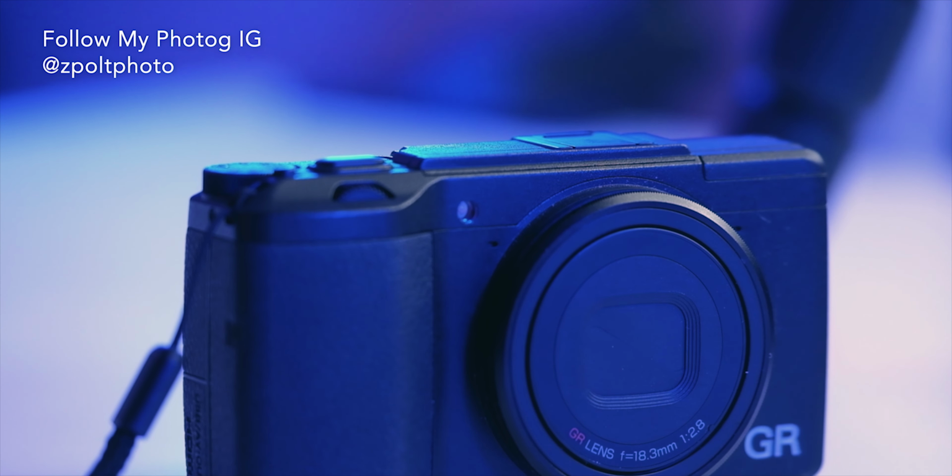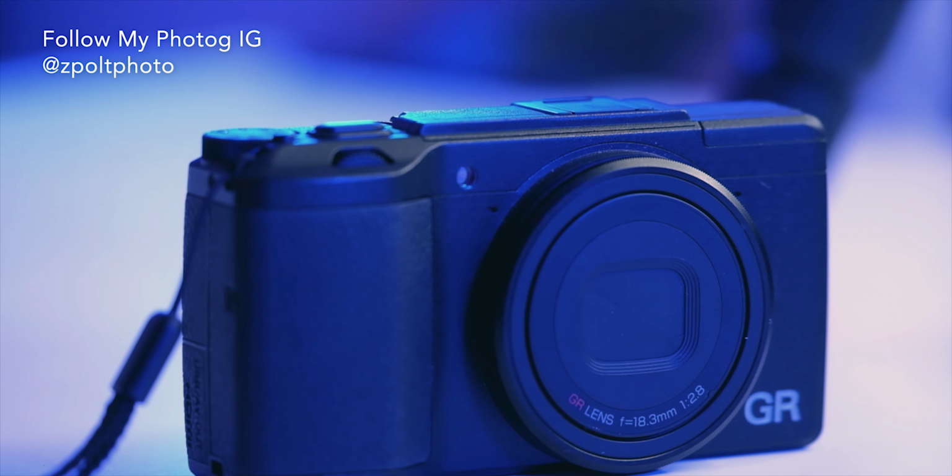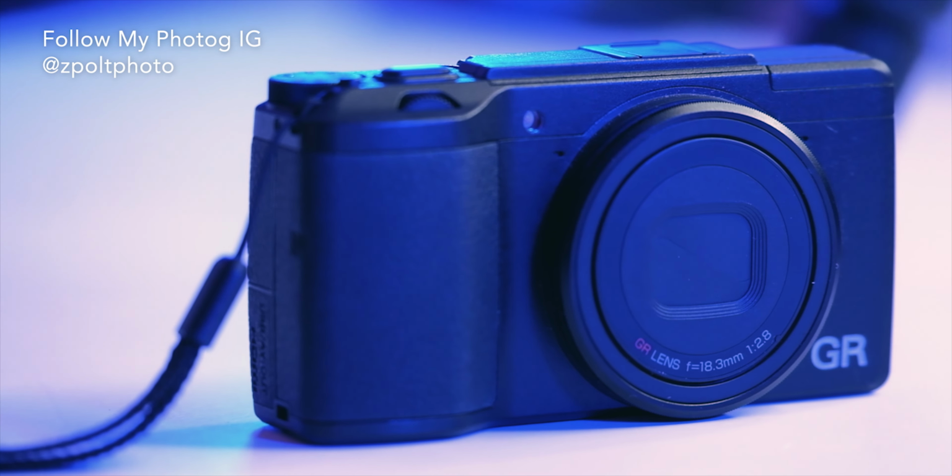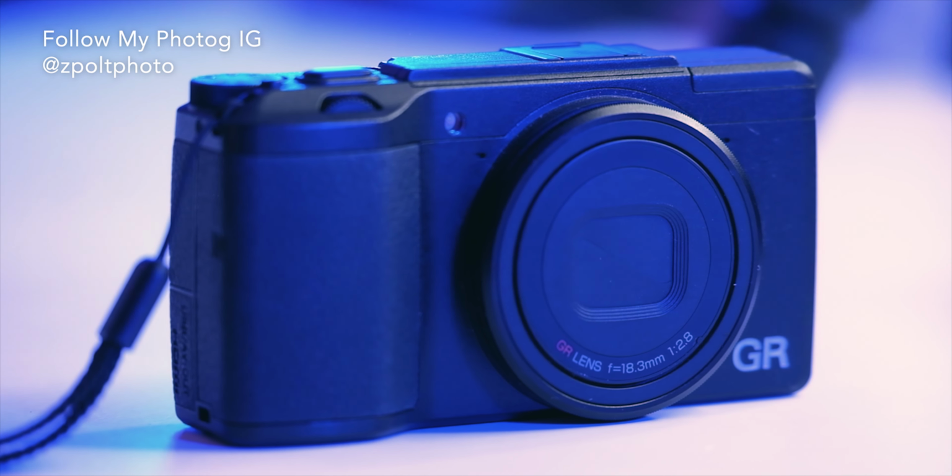Right, so welcome back guys to another review, and today we're going to talk about cameras, and we are going to talk about the venerable Ricoh GR2. So the Ricoh GR2, I've been using this for the past years, and I believe even in 2021 it's one of the best everyday cameras that you can buy, especially when doing some street photography. So let's talk about the reasons why in this video.